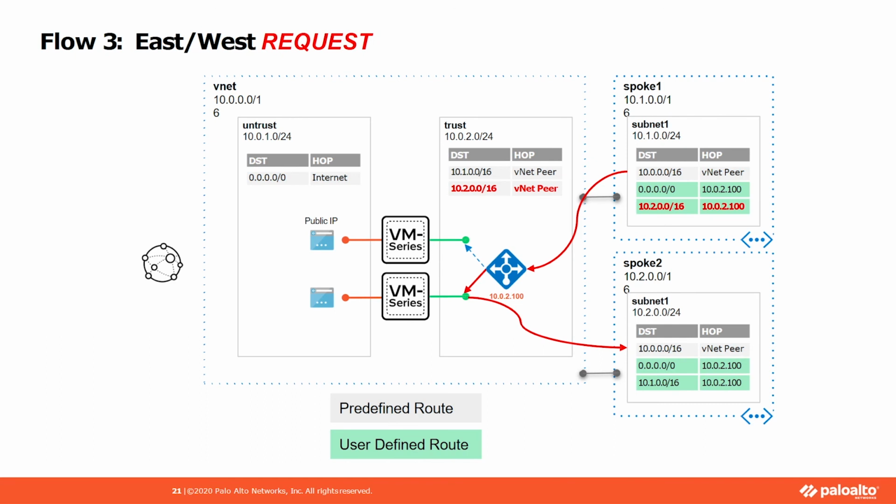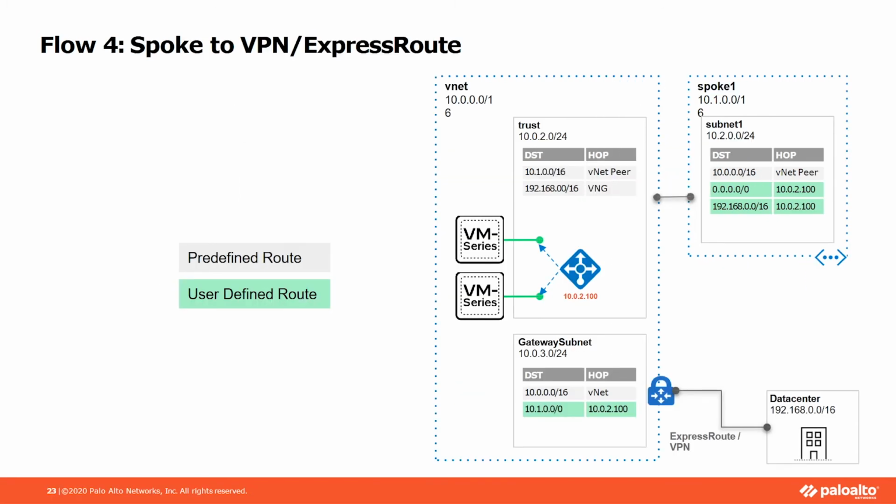Here we can see what happens when the communication occurs between two VNets. The request will go to the load balancer, it will get forwarded to the firewall, inspected, and sent to the recipient VNet. And it's vice versa for the response. We can also send the VPN traffic between the cloud and our data center or headquarters through our virtual firewalls. The connection from our data center goes through an Azure VPN gateway, which is part of our firewall's VNet. The next hop address will be our load balancer, which sends the VPN traffic through one of our firewalls before it gets forwarded to the relevant spoke.